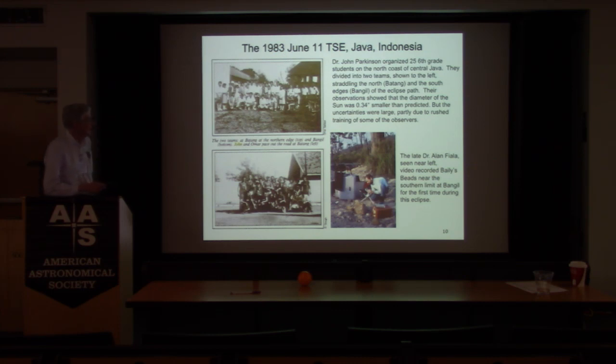Anyway, at the same eclipse, Dr. Alan Fiala got the first video recordings of an eclipse near the path edges. So anyway, this is just a summary of all the eclipses that we've studied. The radius correction is showing here, but I don't have time to really discuss this. That's only the last ones that have been done more carefully.